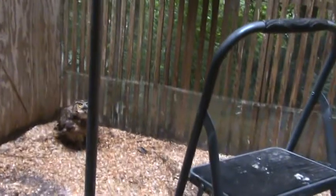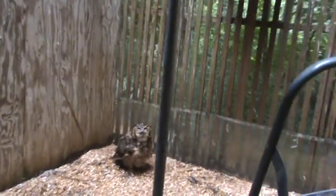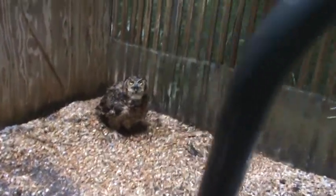Okay, here's an update on Frances. She had surgery today. Oops. It's okay. And I don't like to feed her on the ground, especially in a corner like that, because it makes them defensive. I'm going to see if I can get her up on the perch.